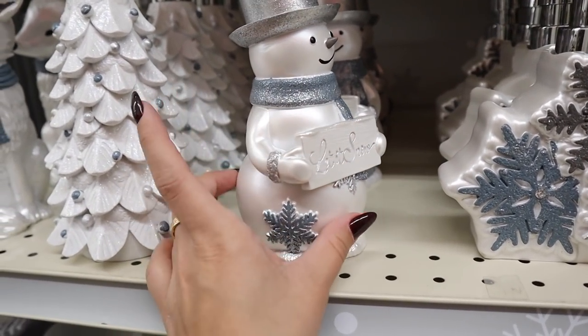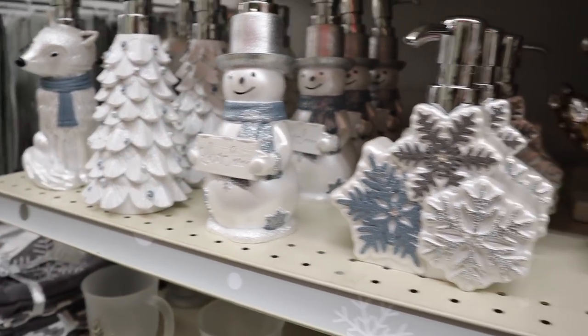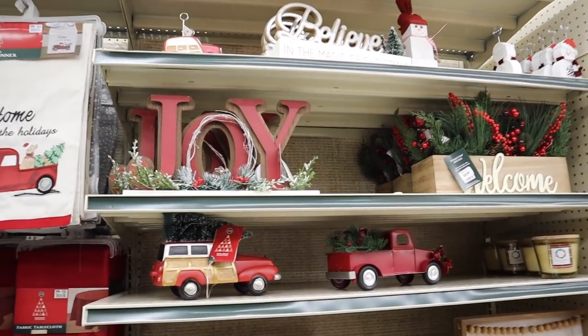Next, they did have this snowman, which was again very pearlescent. I love how his scarf also has glitter. These were so nice. I love his little let it snow sign and the snowflakes. And next to that, they had a 3 snowflake soap dispenser. I just thought those were all super beautiful.